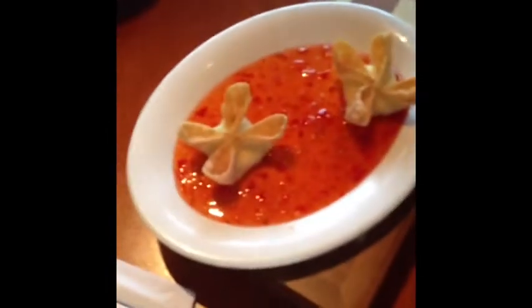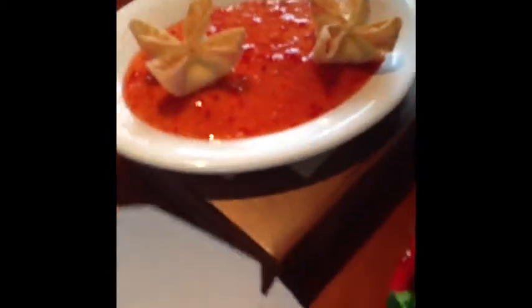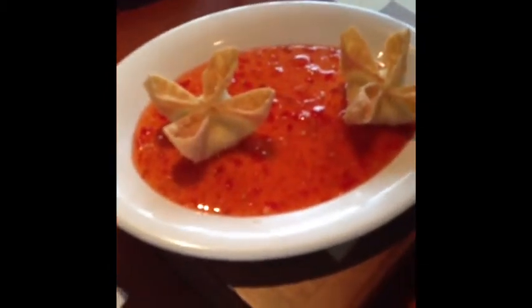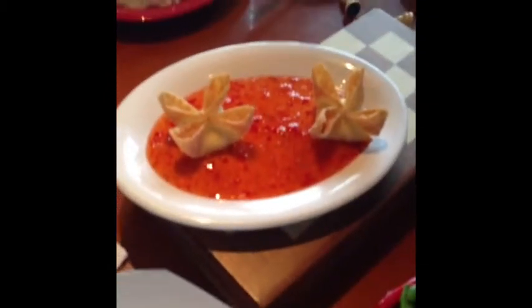These are called crab wontons. They're a very famous appetizer in China. They're deep-fried crab pastries, and they're served with a sweet sauce. And it is one of the most common appetizers in China.